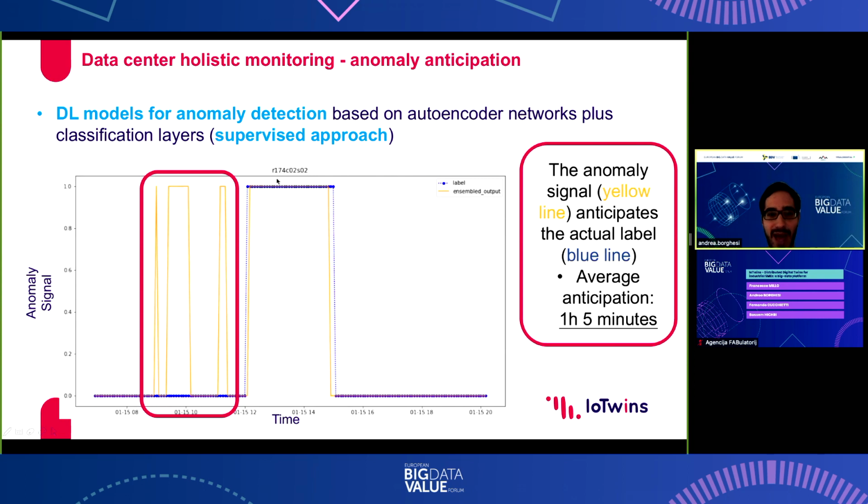And you see here, the blue line corresponds to an anomalous period, and the yellow line corresponds to the output of our prediction model. When the yellow line starts getting a bit jumpy, going up and down, this means that the deep learning model is capable of predicting in advance the arrival of an anomaly in the next 20 to 30 minutes. On average, we can predict the onset of a faulty condition between 40 minutes and 1 hour before the actual anomaly.